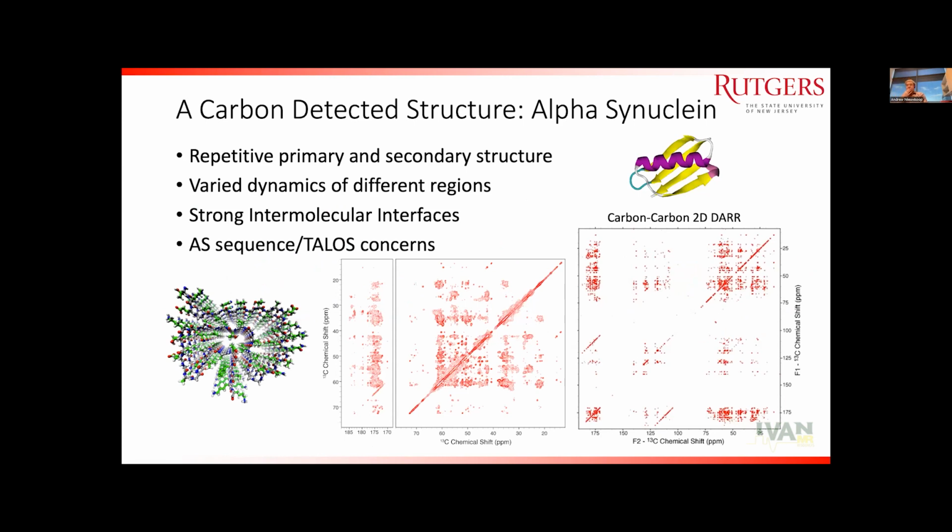All right. So the first example I want to talk about is the structure of alpha-synuclein fibrils, which was solved in Chad's lab a few years ago, and which I spent a lot of time on along with many of my colleagues. The problem with alpha-synuclein is that it has very repetitive primary and secondary structure, and so its spectra are much less well resolved.